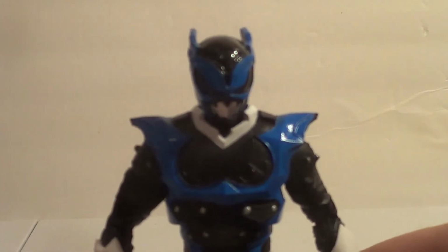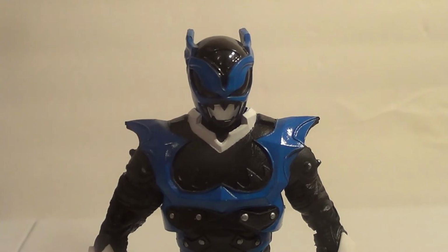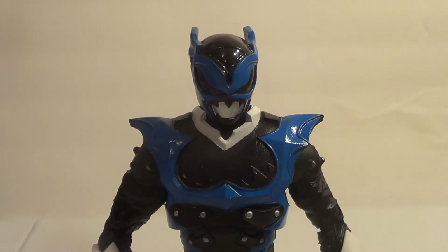But all in all, what are my final thoughts on the GameStop exclusive In Space Psycho Blue Ranger from Hasbro's Power Rangers Lightning Collection? It's pretty cool. I mean, they could use this mold to release most of the Psycho Rangers relatively quickly. I kind of like to wait between most Psycho Rangers, since we're doing that with most teams. Since we're not really cranking out any team all at once, except maybe Mighty Morphin and Beast Morphers, which they do seem to have a bit of a focus on.